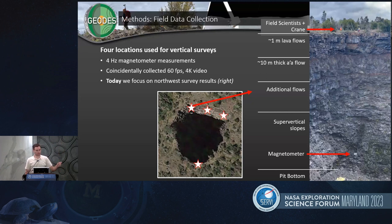It descended pretty slowly. It took about 20 minutes to go all the way down and back up if we were doing it right. You could do it much quicker if you really wanted, but the data would be a little weird. We collected great video, 4K, 60 frames per second, and then our magnetometer measurements were 4 hertz.